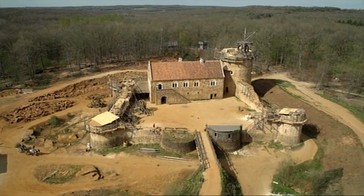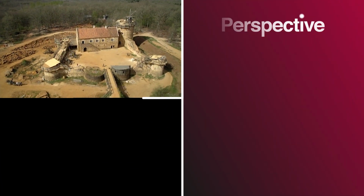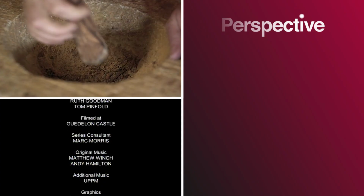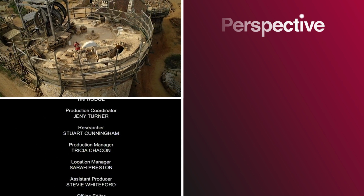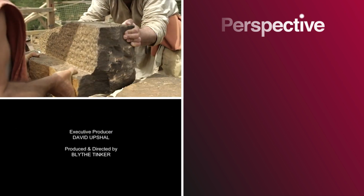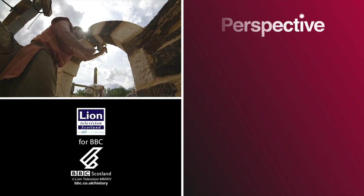Next time, the castle's place in the wider world, with expensive items traded across the globe. The spices I've got here are worth more than a chest of gold. And the latest architectural fashions arrive. Black, white, Byzantine-inspired archway.